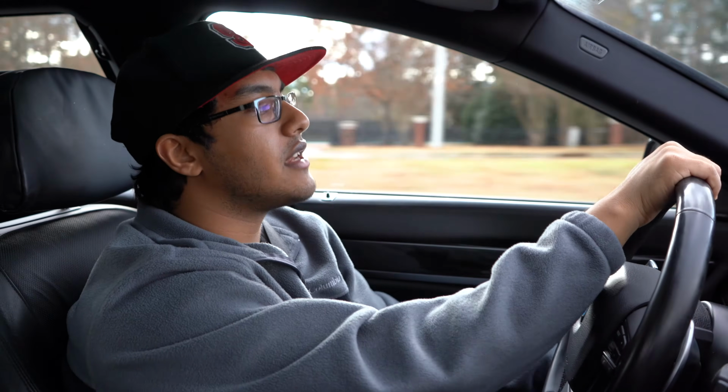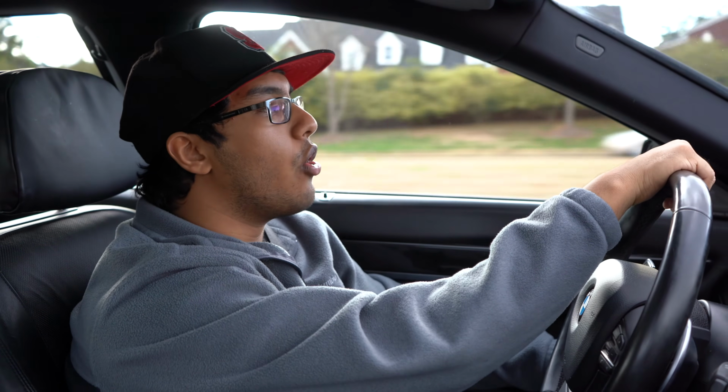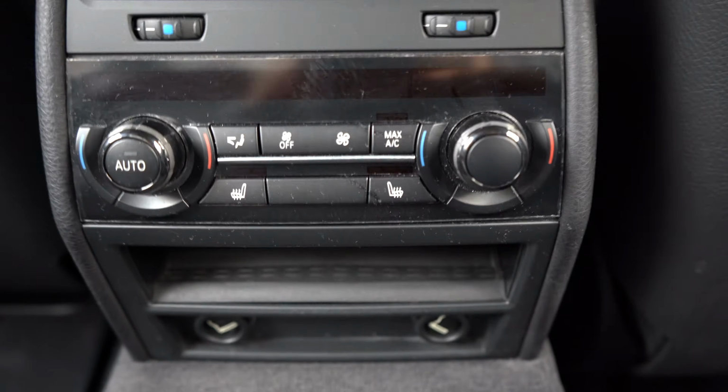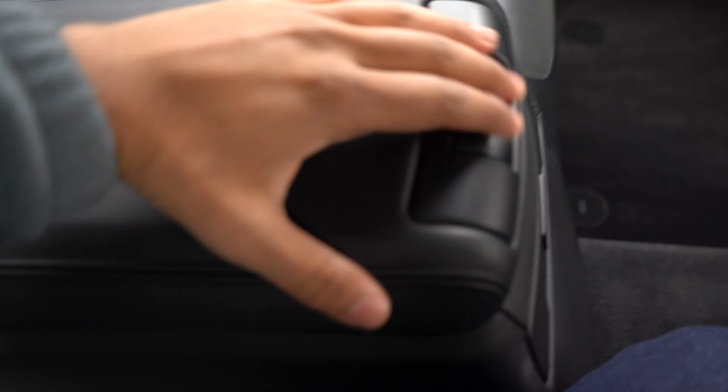It's got the Harman Kardon sound system. It sounds bumping in here. Not gonna lie, it's very legit. I'm sure it's over a 1,000 watt sound system. It does sound absolutely clear. Bass is great. So that's pretty much it, man. There you go. That's the BMW 750i. Kind of my thoughts on it.